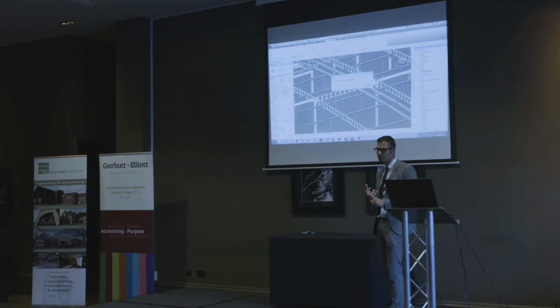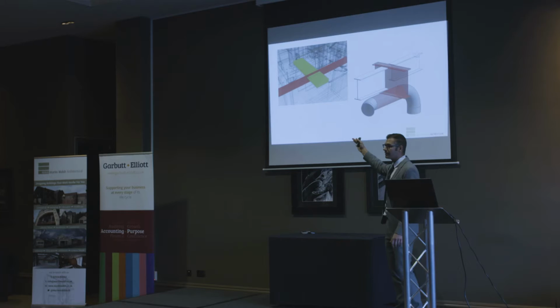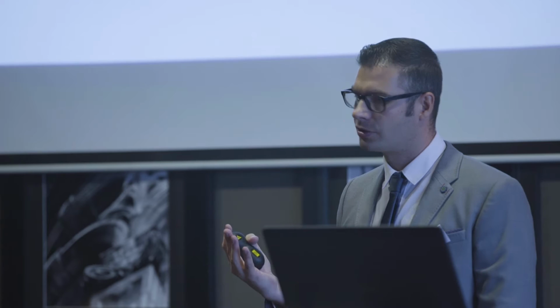So what we do with that information is we produce reports. We take images and send these out as reports, which can then go to the relevant parties, and they fix their part of the model, and we progress on. It's all about collaboration, you see, sharing of information, working together on the model. You'll notice I keep mentioning the term collaboration. It's such a key thing for building information modelling, the ability to work together. And part of what we've obviously done here today is our collaboration with Garbutt and Elliott.